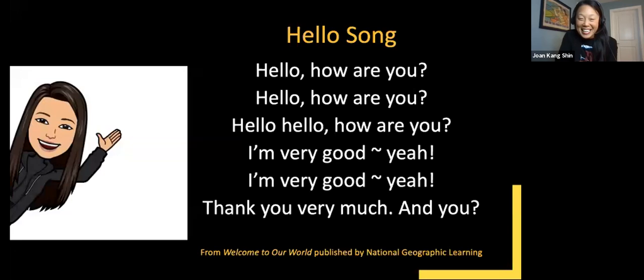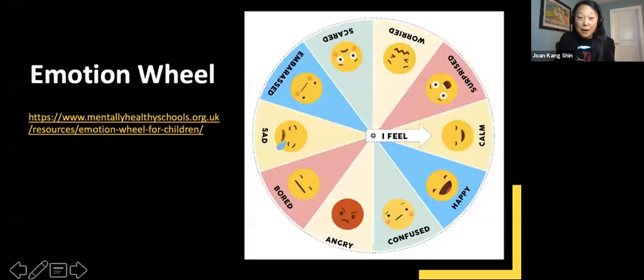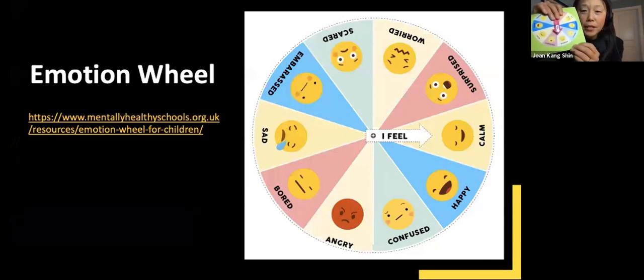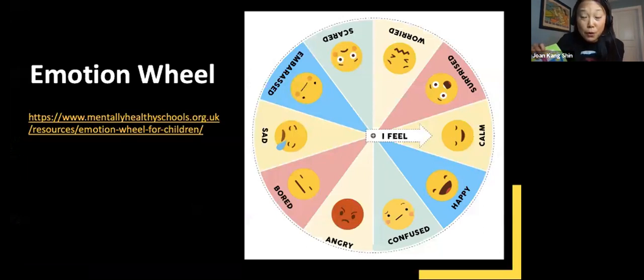Great. Now, maybe your students aren't actually feeling good today. You might want to check in with them with something like an emotion wheel, like this, and you can put it with a spinner. And maybe when you check in with them, they're pointing to worried. Maybe your students feel worried.